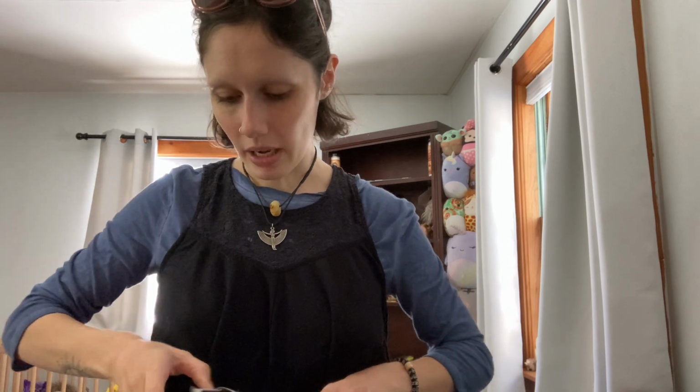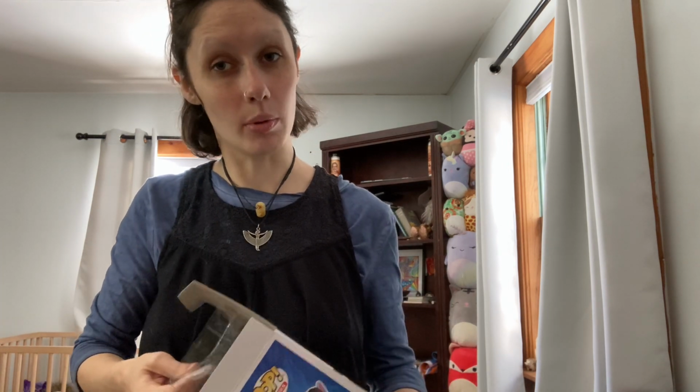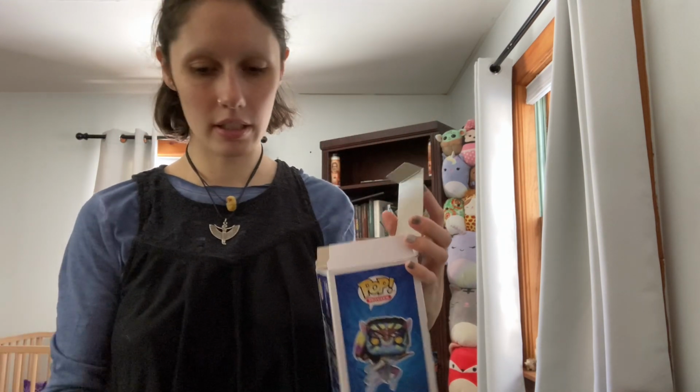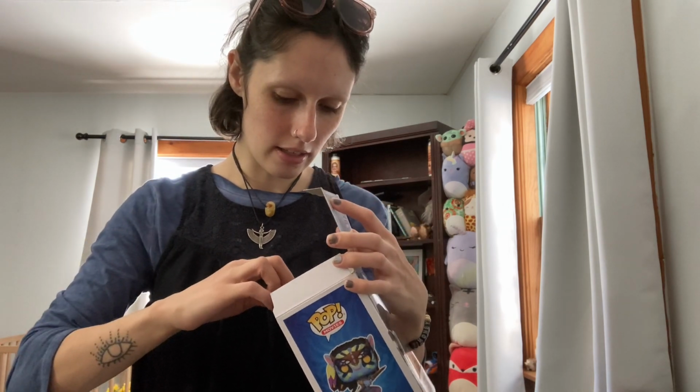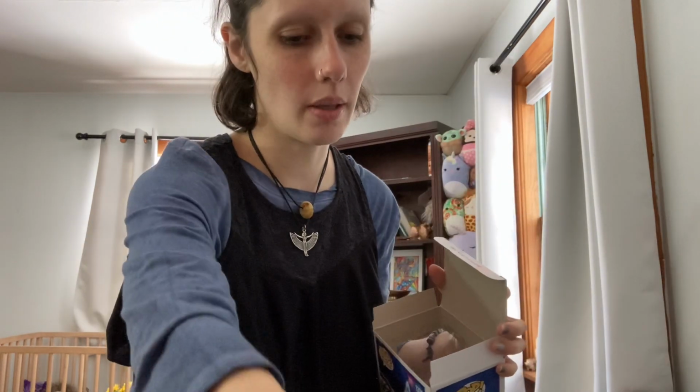Now that I see that, I am going to keep the boxes for any type of shipping. I will never be selling these, because I can't imagine myself doing that. Unless for some reason they were worth a lot, but even then, they have to be worth a lot. All right, so it has the same I see you on here, and it has the same background card, which is actually awesome because I'll probably use these for something.